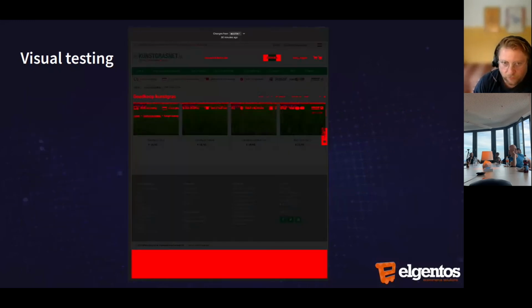So I did a Magento upgrade for a client of ours, and you'll see all the red. All the red means the second version, the second snapshot I sent to Percy, differs from the first on these elements. So in this case, it turns out the theme removed the description at the top of this category. So you'll see the goedkoop kunstgras is in red, because that's missing in the actual, the darker part of the screenshot. So the text is missing, the breadcrumb is missing, and the rest moved up. So that's why you see a red bar at the bottom, because the whole page got a little bit less high.